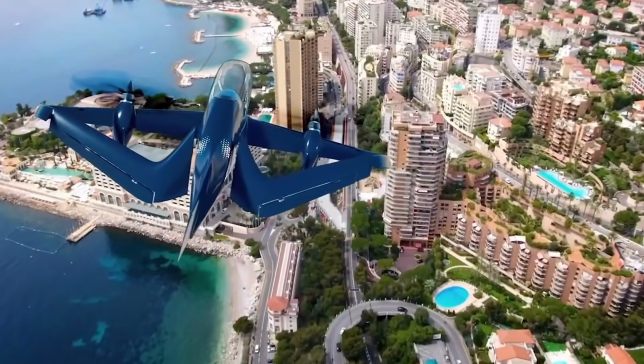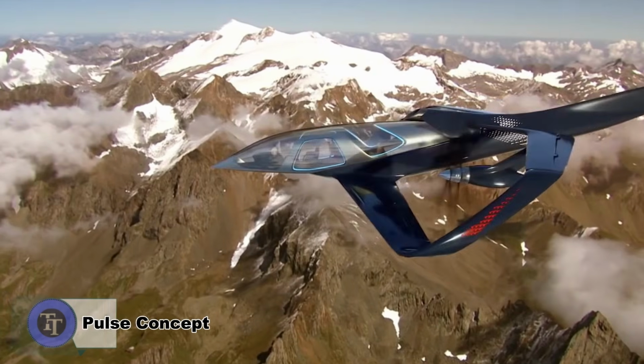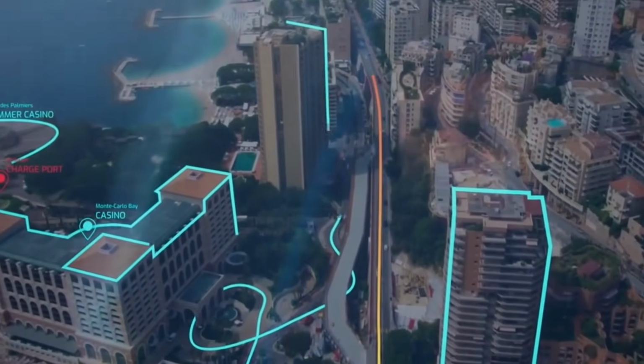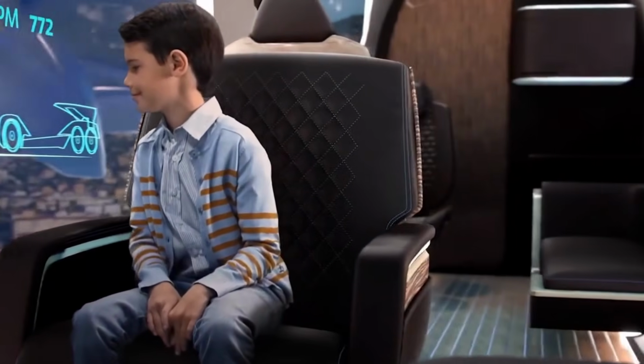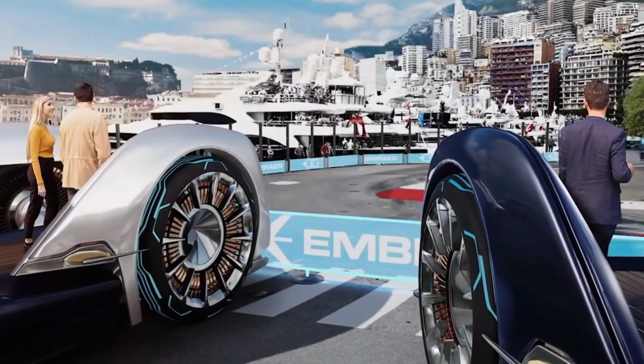What if your private jet could land anywhere, and even bring its own luxury ride to pick you up? The Pulse concept is a futuristic flying vehicle created by Ember Design to celebrate the company's 50th anniversary. It's designed as a luxury aircraft for both business trips and personal travel.